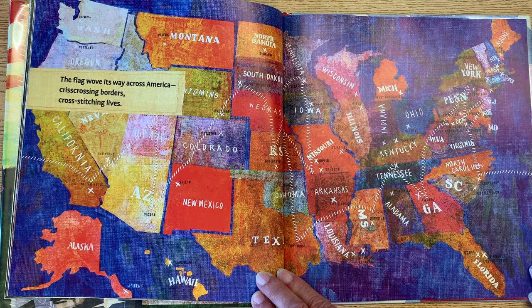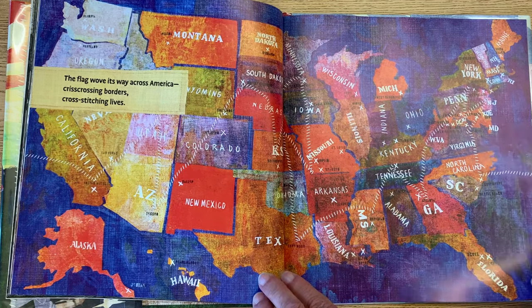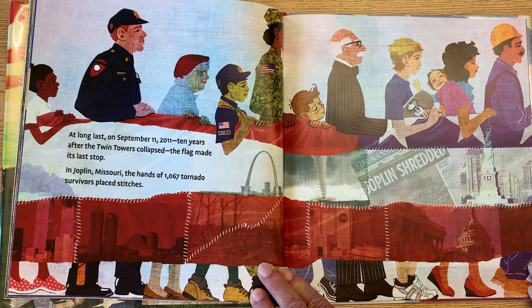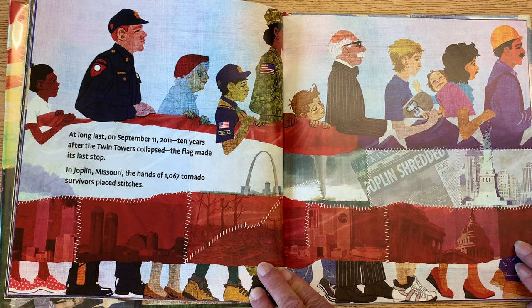The flag wove its way across America, crisscrossing borders, cross-stitching lives. At long last, on September 11th, 2011, 10 years after the Twin Towers collapsed, the flag made its last stop. In Joplin, Missouri, the hands of 1,067 tornado survivors placed stitches.